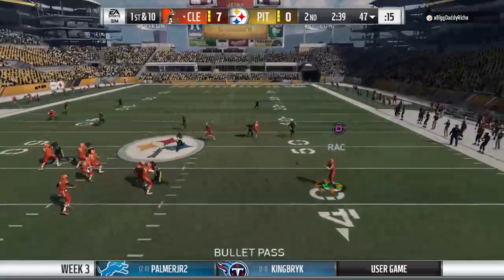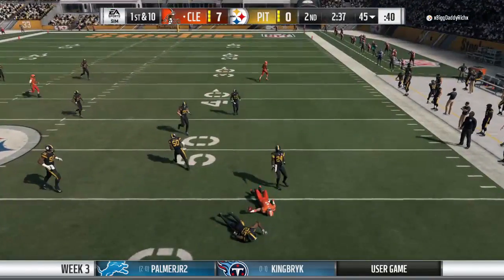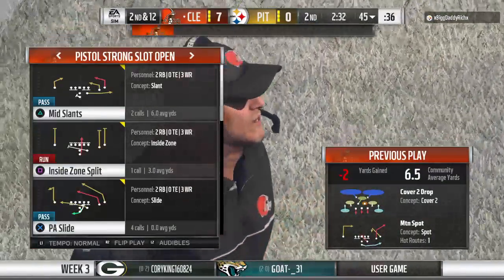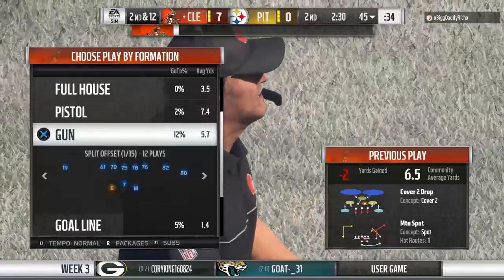On 1st and 10, Kaiser is going to flip that out to the flat. It's complete. And that is what you call a hit stick. Put down to the ground hard, right at the 45.